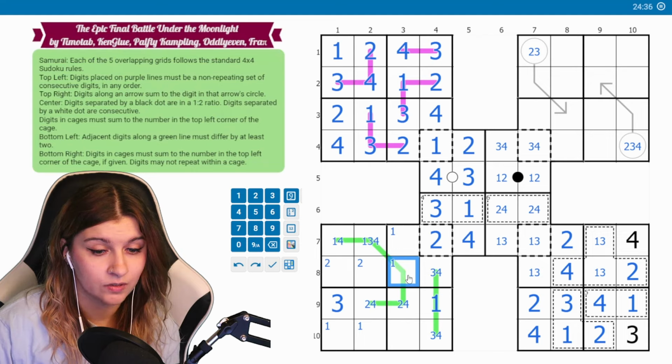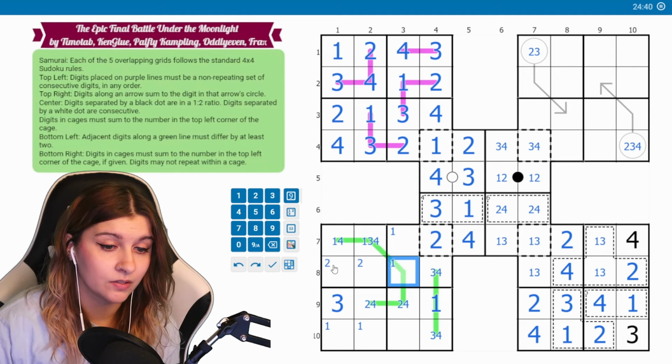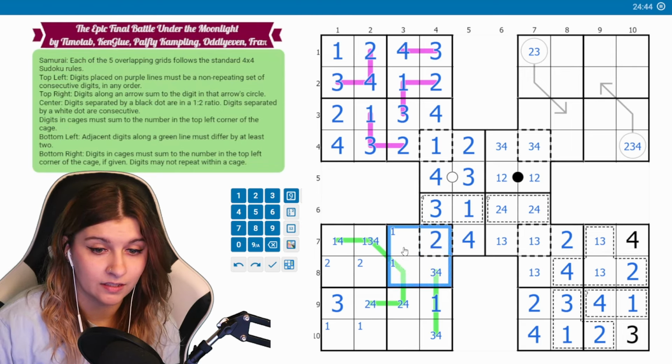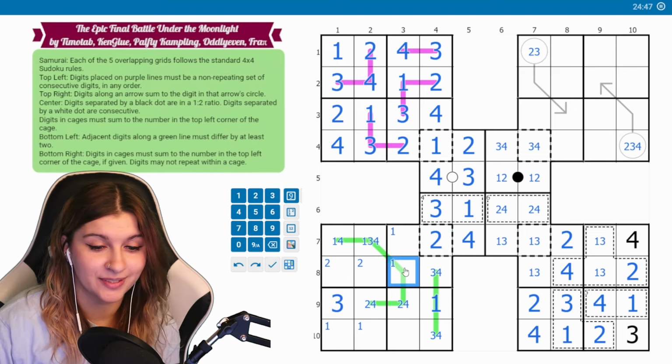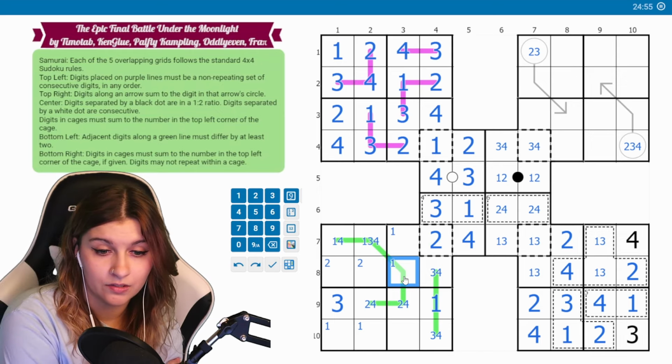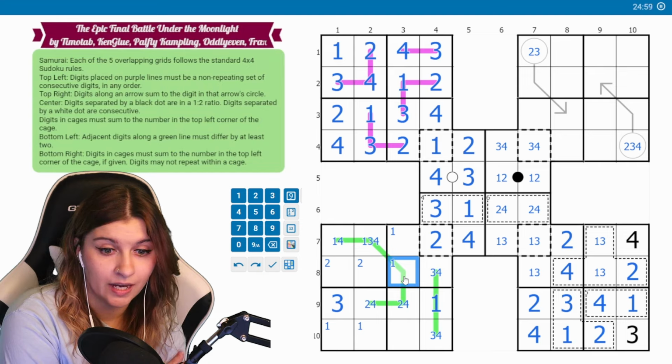If this was a two, this would be a four. If this was a four, this could be a one or a two. Yeah, this can't be a two because this is a two. I forgot about this. This is included in the region. This is a two, so this can't be a two. So this is either a one or a four. Could it be three? There's no way it could be a three with the options being 2, 4 next to it. This would have to be a one or a four.